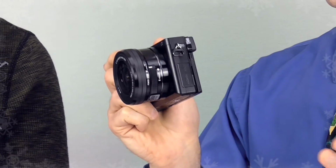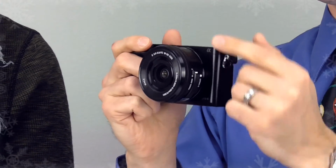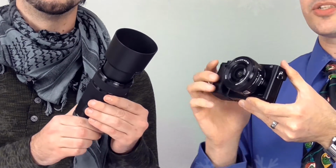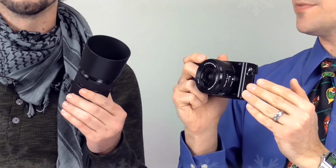The camera body, of course. It also has this 16 to 50 millimeter lens, and that is an image stabilized lens. And it also includes the 55 to 210, also image stabilized lens. Yes, so image stabilization is a very useful feature, especially if you are hand holding your camera.